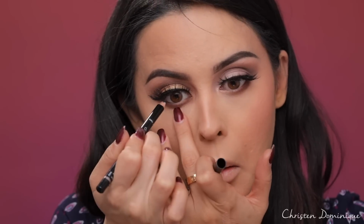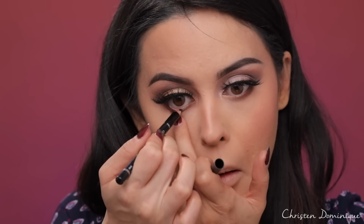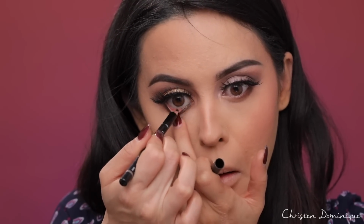And then I'm gonna take the darkest brown with the same brush and get a little bit closer to the inner corner and the waterline. And I'm keeping it right out here just to keep it fresh and pretty. I'm not gonna drag it all the way in like I did on this side. And I'm gonna take this Givenchy Magic Kohl pencil in black and line the lower waterline.